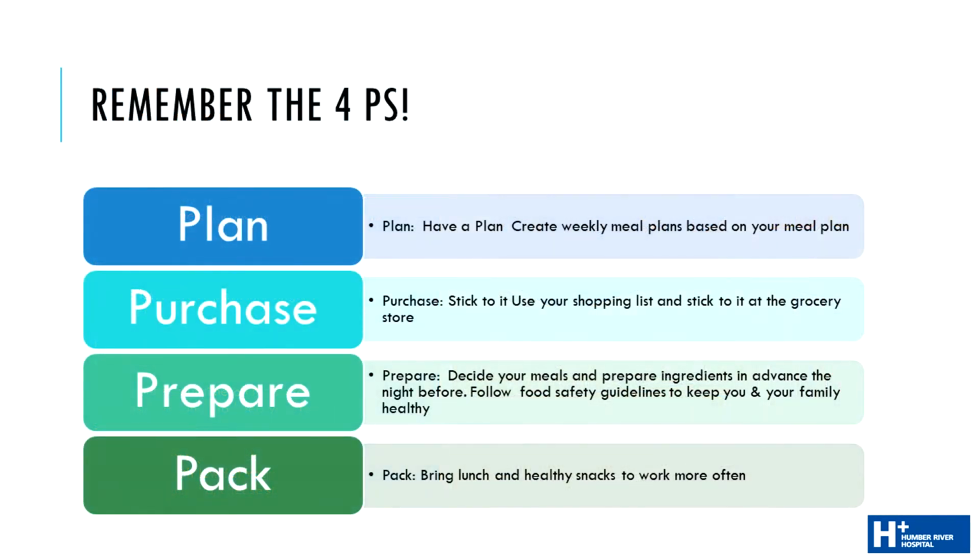When meal planning, always remember your 4 Ps. Plan. Have a plan. Create weekly meal plans based on your meal plan. Purchase. Stick to it. Use your shopping list and stick to it at the grocery store. Prepare. Decide your meals and prepare ingredients in advance or the night before. Follow food safety guidelines to keep you and your family healthy. Pack. Make sure you are bringing lunch and healthy snacks to work more often.